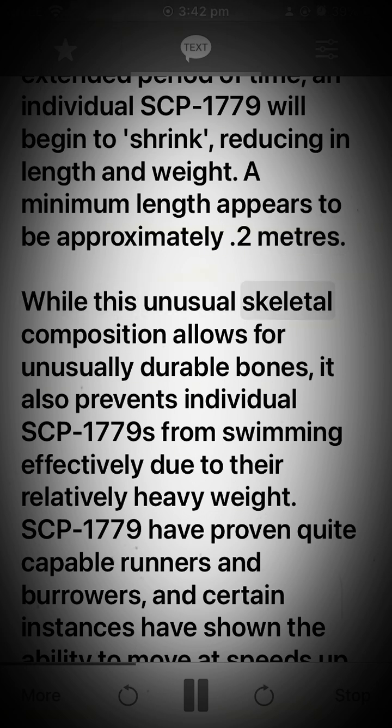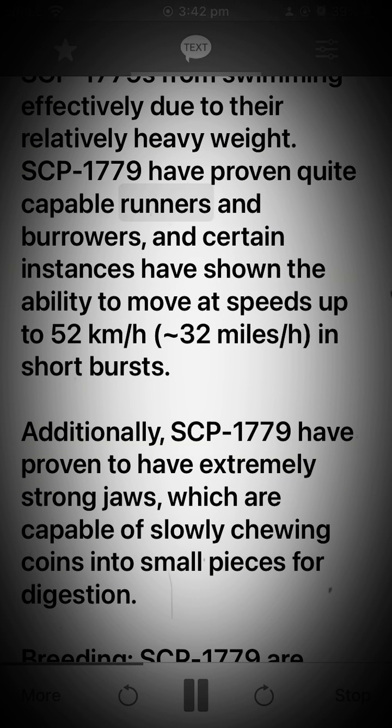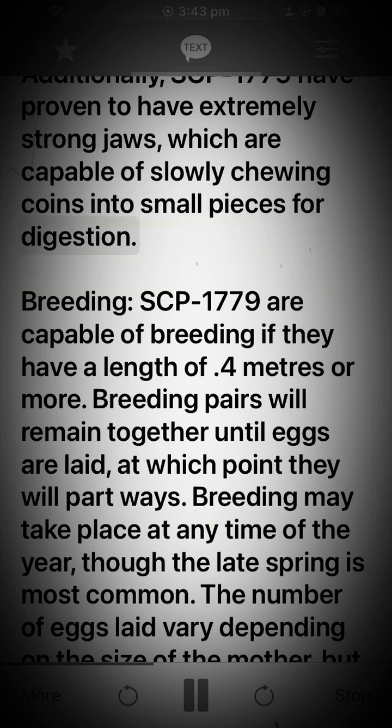While this unusual skeletal composition allows for unusually durable bones, it also prevents individual SCP-1779s from swimming effectively due to their relatively heavy weight. SCP-1779 have proven quite capable runners and burrowers, and certain instances have shown the ability to move at speeds up to 52 km per hour, 32 miles per hour, in short bursts. Additionally, SCP-1779 have proven to have extremely strong jaws, which are capable of slowly chewing coins into small pieces for digestion.